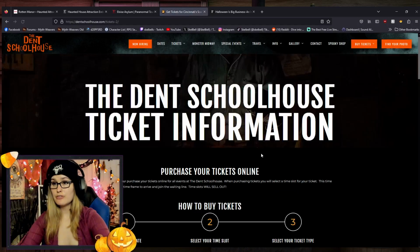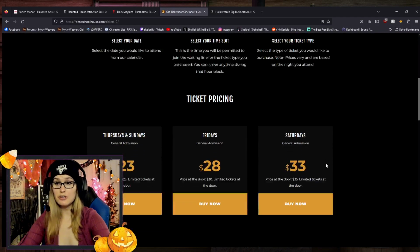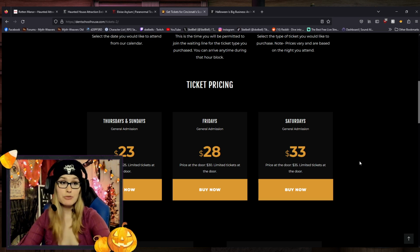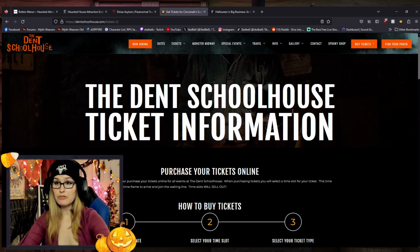So if you go to tickets for Dent Schoolhouse, being one of the top in the country on a regular basis, Thursdays and Sundays are 23, Fridays 28, Saturdays 33. If you get them at the door, they're a little more expensive, add a couple dollars on. They do charge for parking as well. However, not bad for the top haunts in the country and one of the best ones I've ever been to.